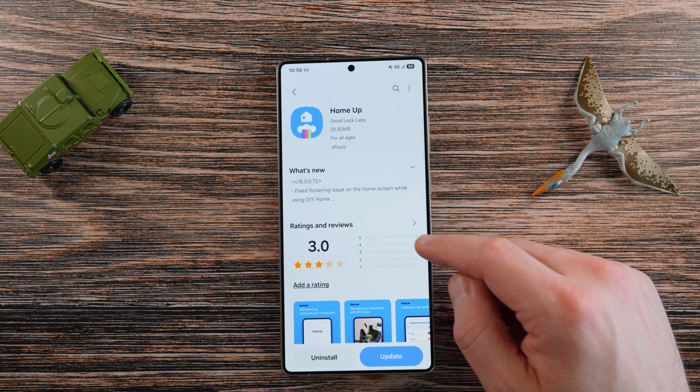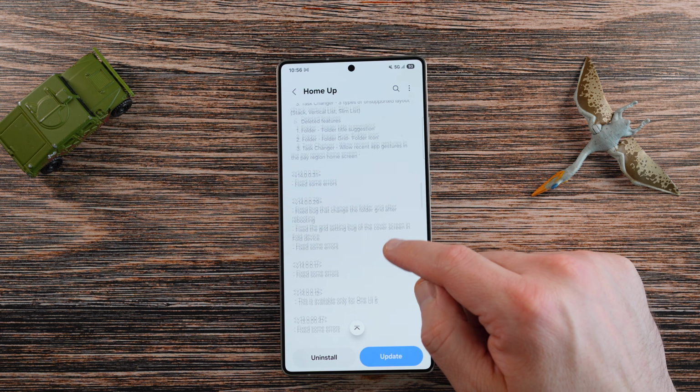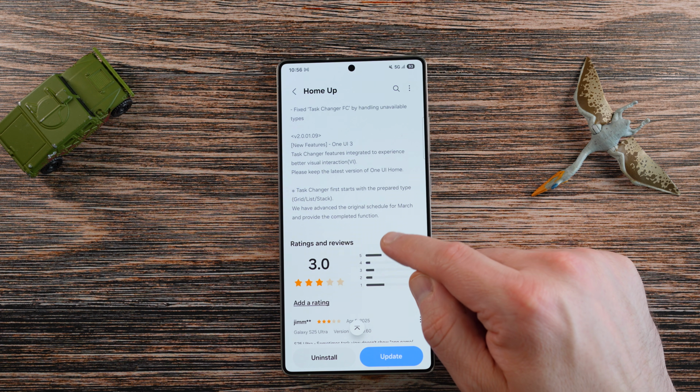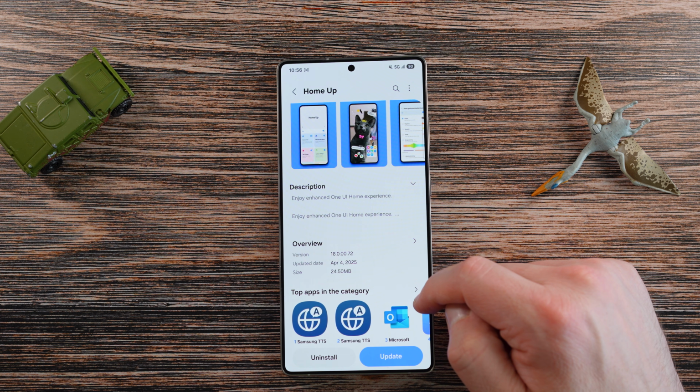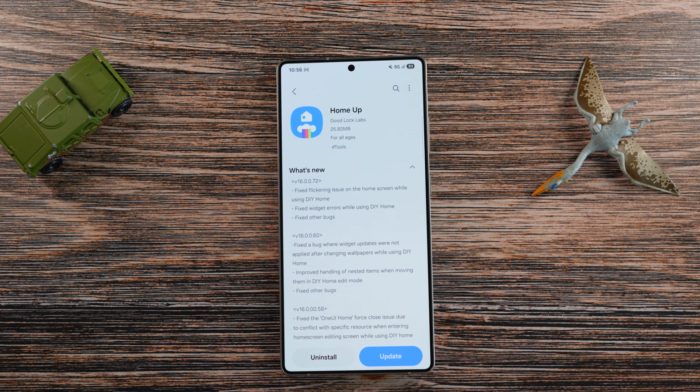Just tap on this to go to the store. Version 16.0.0.72. Scroll down, take a quick look at what we've got that's new here. April 4th, 2025, 24.5 megabytes. And if you see here, fix the flickering issue on the home screen while using DIY Home.